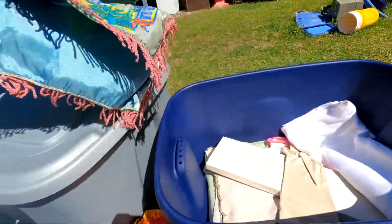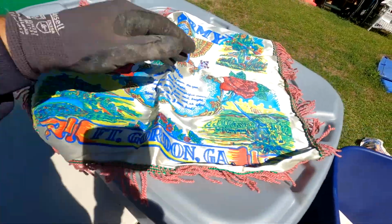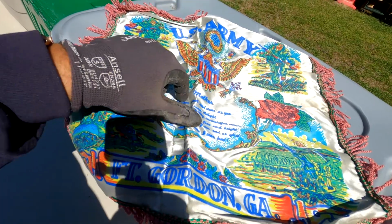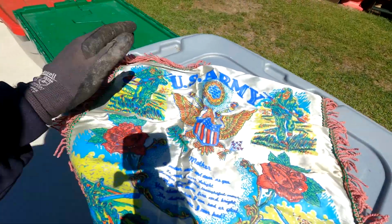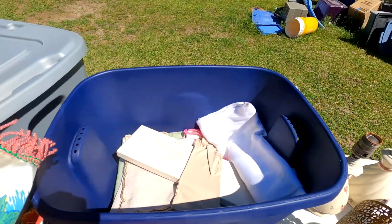Unique items for sure. Well, this feels silky here. Fort Gordon, Georgia, U.S. Army. It's got the little mother thing on there. Wonder if this will have a date on it somewhere. We will look at it more closely and determine whether it is or not.